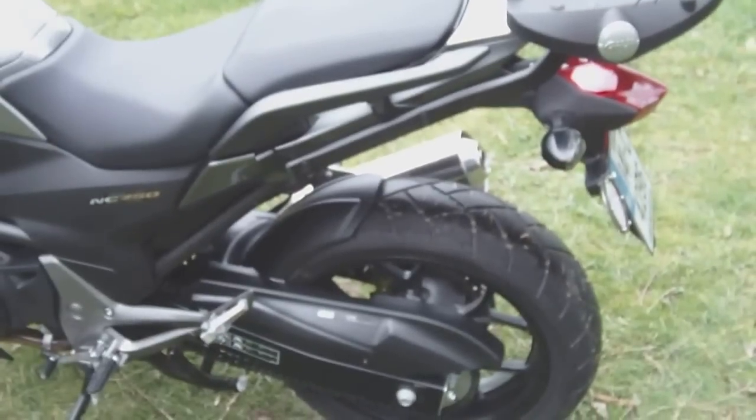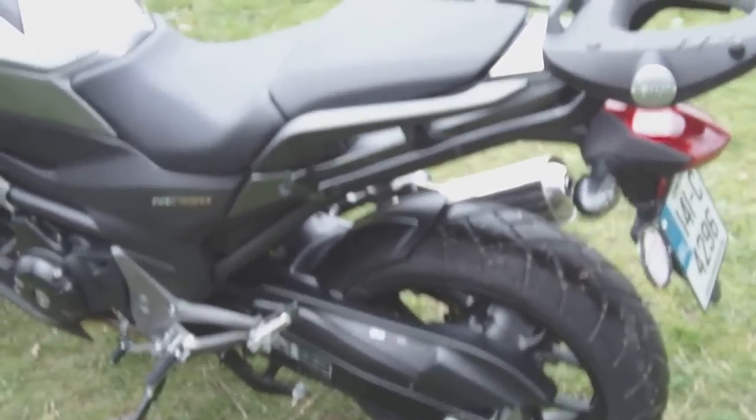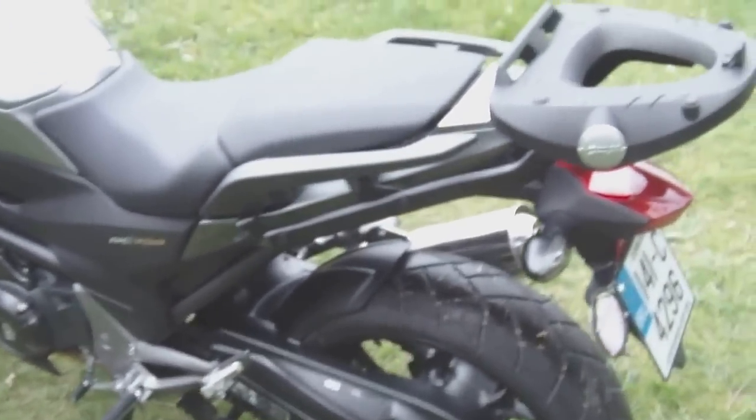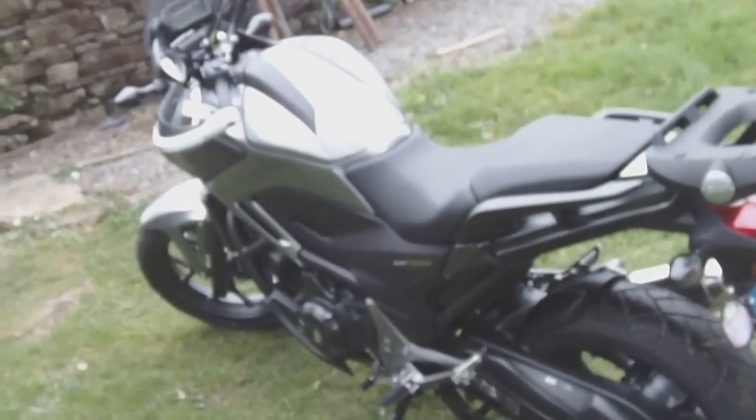Well, that's about it. If you're hesitating to buy one of these, don't. And if you want to do any miles, pay a little bit extra for the NC as opposed to the CB. If you're flitting around town or city most of the time, go for the CB.